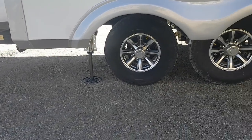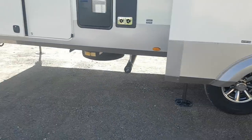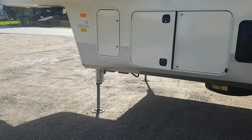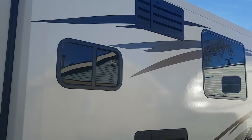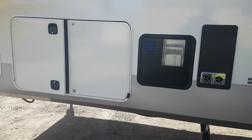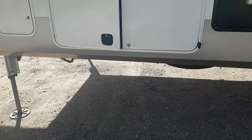Again, you can see the auto level system. It's 6-point contact, so 2 jacks behind the tires, 2 in front of the tires, and 2 at the front. And then all the vents are over here. You got your fridge vent on the slide out, furnace vent, water heater, and you got your sewer hookup as well. Storage on the other side.